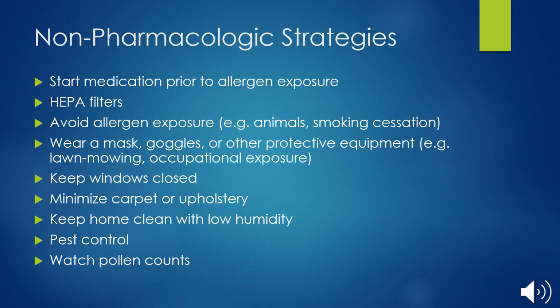So we're going to start off by talking about some non-pharmacological strategies to mitigate allergic rhinitis. Some of the things that you may want to consider, when we start talking about medications, are using those prior to a known allergen exposure. For example, if someone knows that they're allergic to cats and they know they're going to go over to someone's house that has a cat, trying to medicate prior to that exposure is more beneficial than waiting until later after the exposure. Another non-medication thing you can do is set up HEPA filters in your home. That cleans and purifies the air a little bit better.